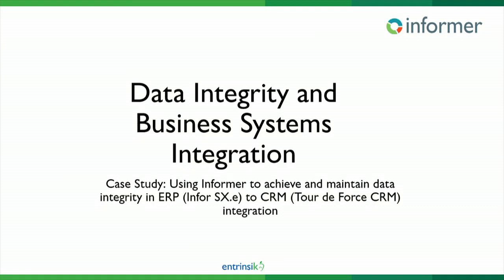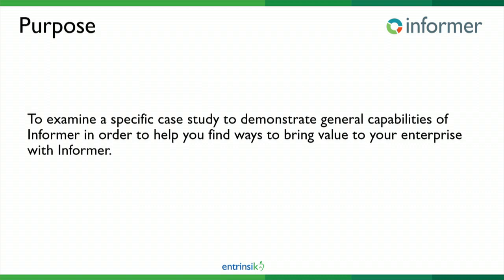This presentation will be Data Integrity and Business Systems Integration, and I want to present a real-life case study of how we used Entrinsik Informer to achieve data integrity between our ERP and Tribal Force CRM and how we maintain that on an ongoing basis.